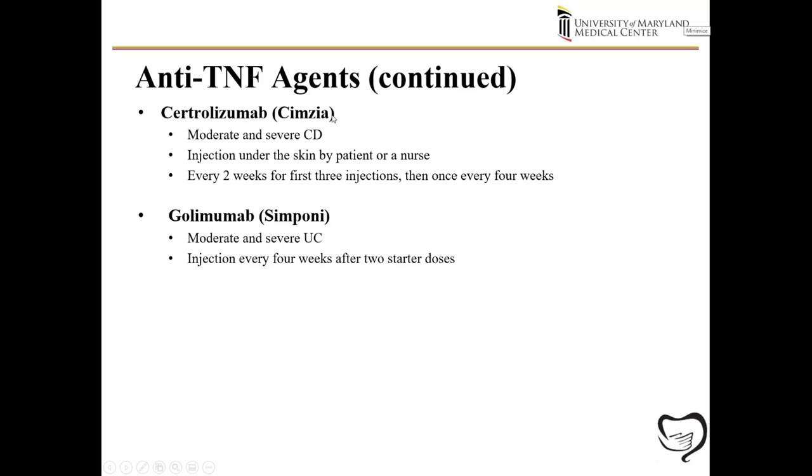Certolizumab, Cimzia, is approved for moderate and severe Crohn's disease. This is an injection that goes under the skin, administered by the patient or by a nurse sent out by the company. It's given every 2 weeks for the first three doses and then every 4 weeks for most patients. Simponi, also known as golimumab, is approved for moderate and severe UC. This is an injection that is given after 2 starting doses, in general, every 4 weeks.